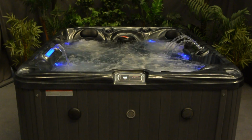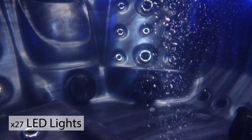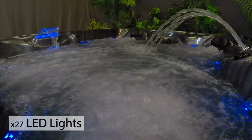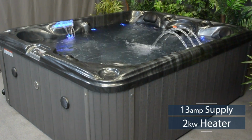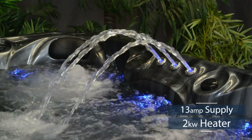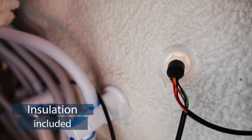And let's not forget the 27 stunning LEDs. These lights create a mesmerizing ambience that transforms your backyard into a serene oasis, perfect for those late-night soaks under the stars. The Clearwater II operates on a 13 AMP supply and has a 2 kilowatt heater, ensuring your hot tub is always at the perfect temperature. Plus, it comes with insulation included to keep the heat in and the energy cost down.